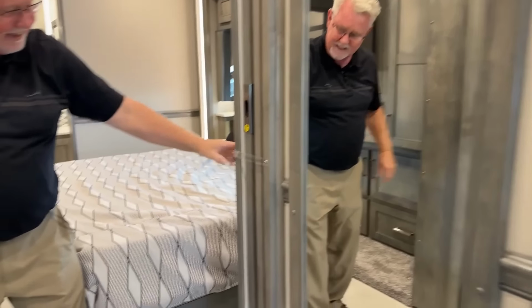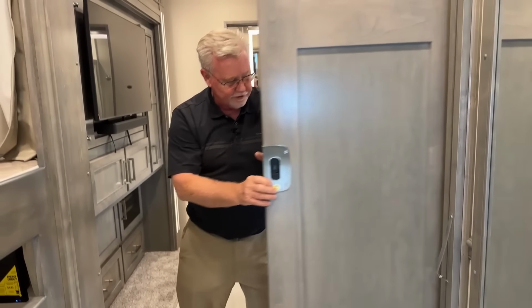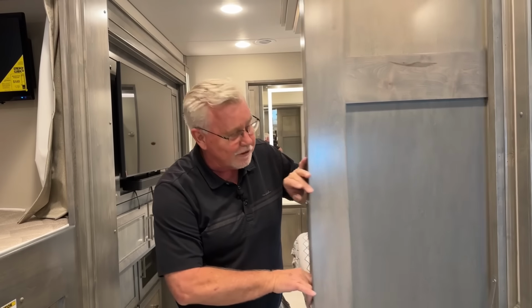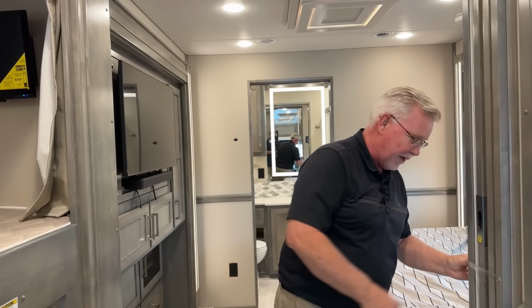As we step back into the bedroom area, you've got a nice privacy door here. But let's be honest, there's no privacy in a motorhome. Just makes them use their imagination for the sounds coming out of that back room.